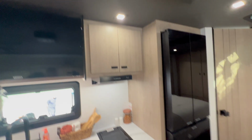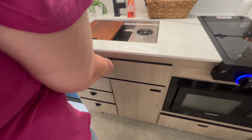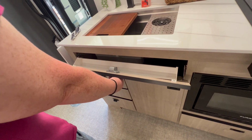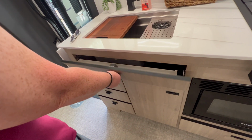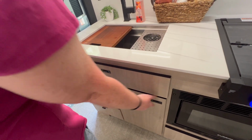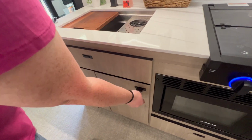You know, that fake panel on a lot of things drove me nuts, even in houses, and making that so useful by opening that to where you could put a sponge, you could put, heck, whatever you want in there. If you need to hide stuff from your kids, they won't know. Lots more cabinet space.